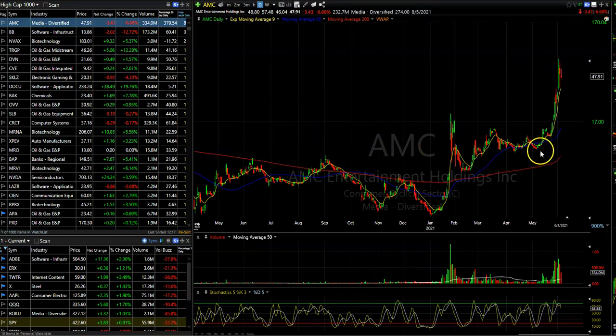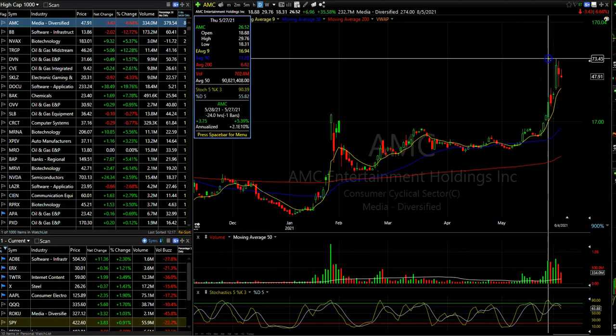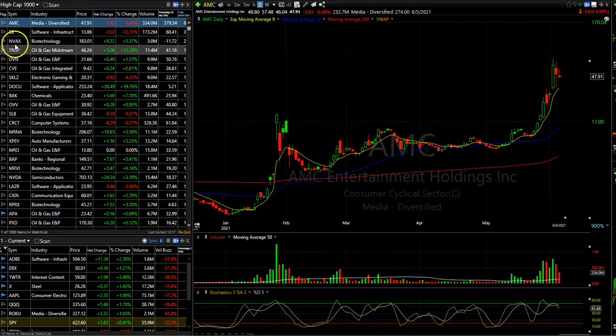AMC, huge short squeeze here, has pulled back quite a bit from the high. It looks like a natural pullback, but when you look at the actual numbers, 73 down to 47. So really big pullback, even though it doesn't look like it. We'll see where this ends up. I think at some point this is going to be a fantastic short, just like it was here, when it went from 19 all the way down to 5.